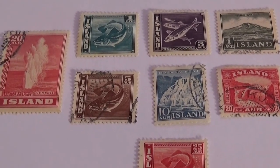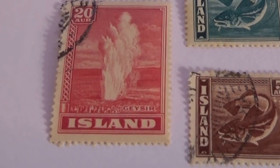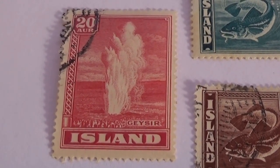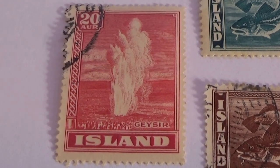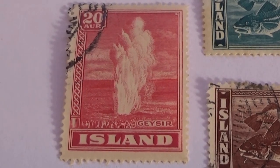Alright, today we're bringing you some island postage stamps. Look at that. Ain't that an interesting one, huh? Wow. This is a one. Very nice.